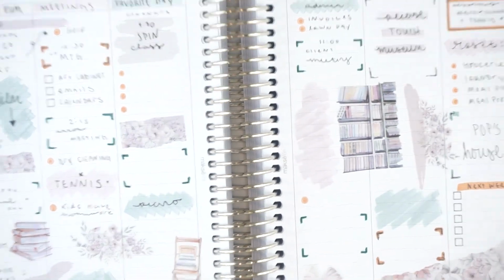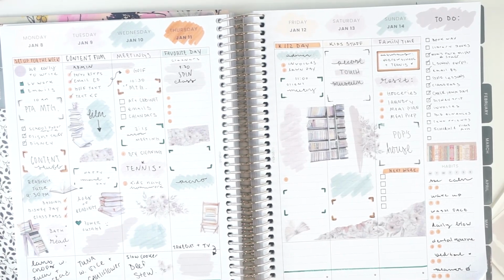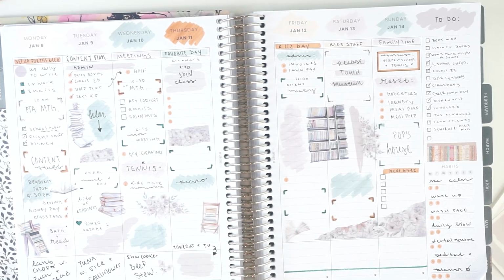All right, so I will fill this out throughout the week. If you want to see the completed spread, I will definitely post some pictures on Instagram so you can stay tuned for that. But that is it for today and this plan with me.